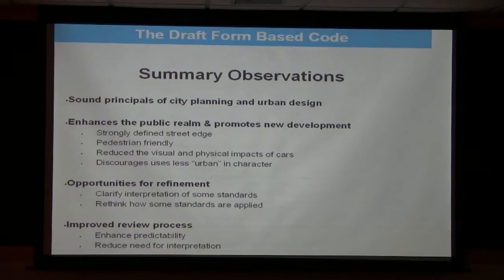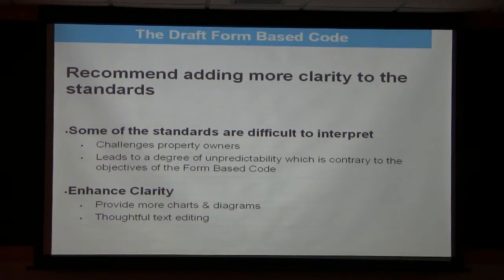So it's a good time to work out those details now before it goes into ordinance. And that will help make it more predictable for folks as they go through that process, and less interpretation by different folks. So we also have a letter that we have submitted to Planning and Zoning.